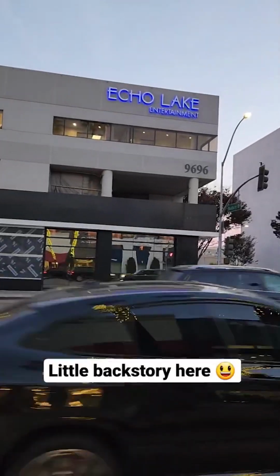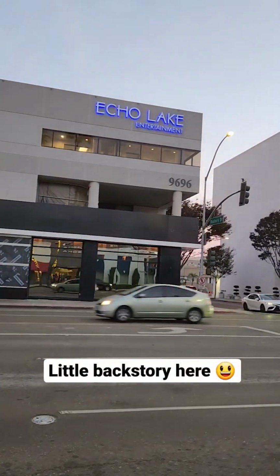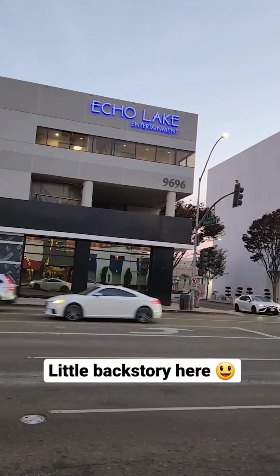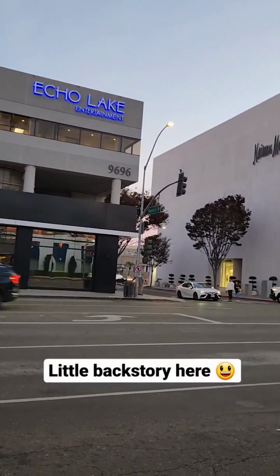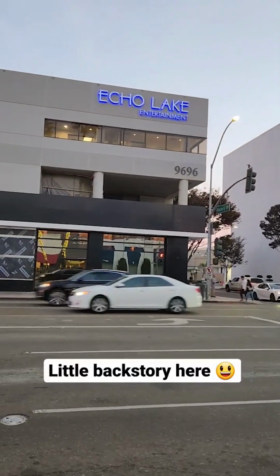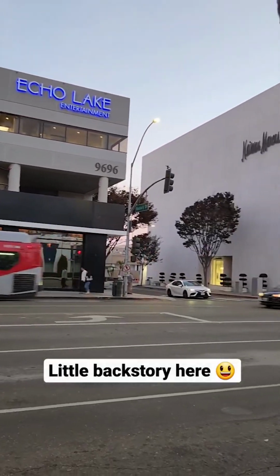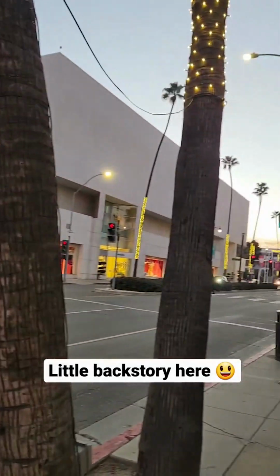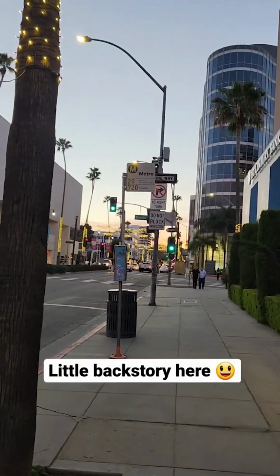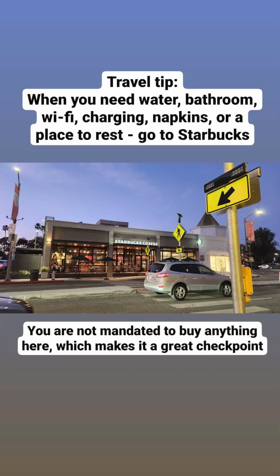So this is actually a pretty cool find. Echo Lake Entertainment is a company I had been offered a job with a long time ago when I was living in Atlanta. And at the time, I had a couple opportunities to juggle, so I ended up turning this one down. But it's pretty cool to see that the building is located here in Beverly Hills. I had no idea I was going to run into that.